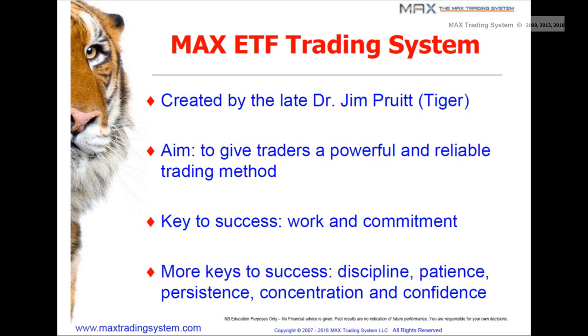And so there are two keys which are essential to become successful with the Max: work and commitment. You will not master the Max by just reading a few pages of a PDF document in 1 hour, or by watching a video of 30 minutes, for example. No, it's a real complete methodology taking into account every aspect of trading. And so it's a lot of effort, and to sustain this necessary effort, you need to have a strong commitment.